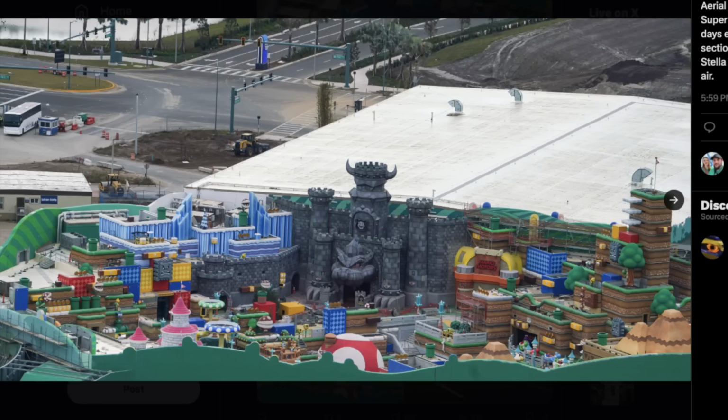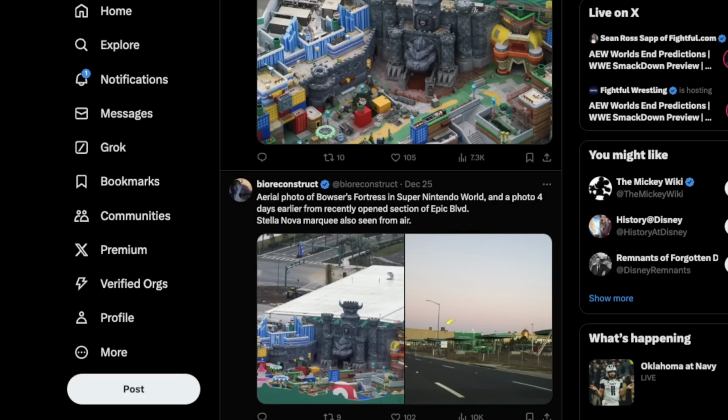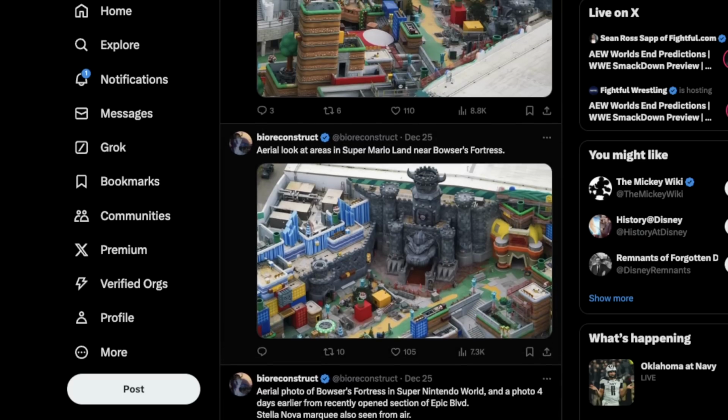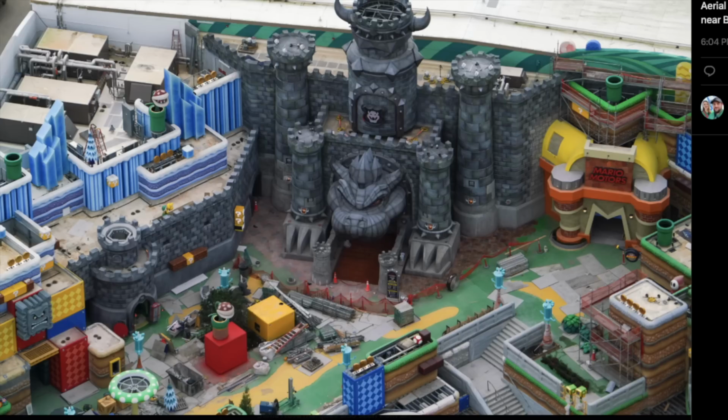All right, here is another aerial overview look, four days earlier than when that photo was taken. You can also see the Stella Nova marquee here at the back there. So it's going to be on both ends, I believe. That looks really good, man, how they're getting everything done. Starting to look really efficient. I'm going to have to drive by there this coming week when we do an Epic Universe or Universal update. Also, from the road here, you can actually see the top of Bowser there. Like I said, I haven't been by there in a few days, so we'll have to drive back by there and see what it looks like. But I think that's going to be amazing when it's finished.